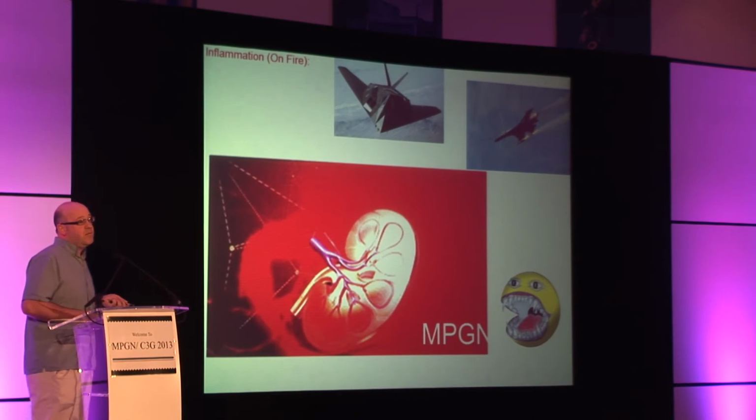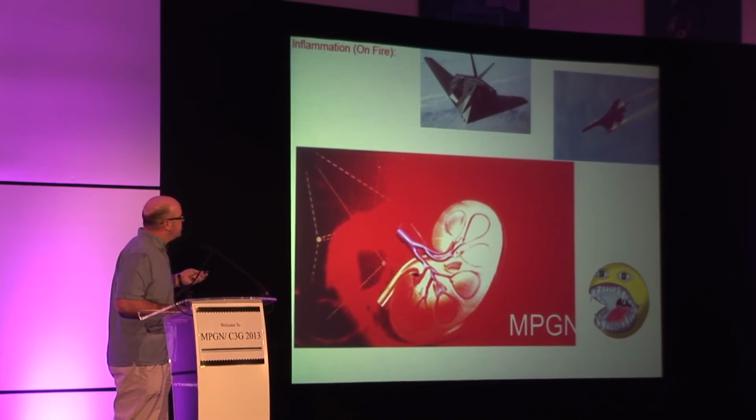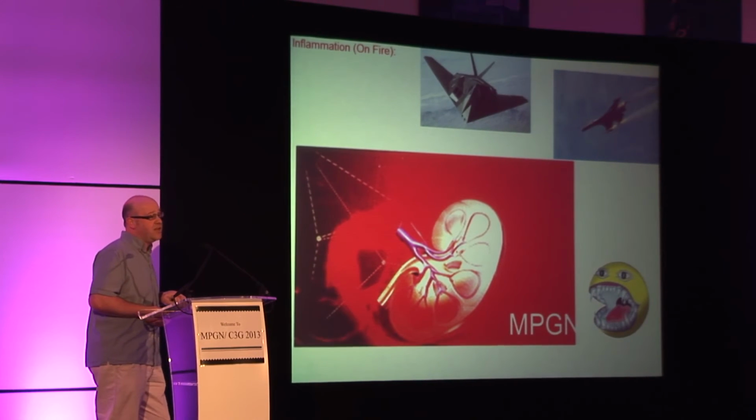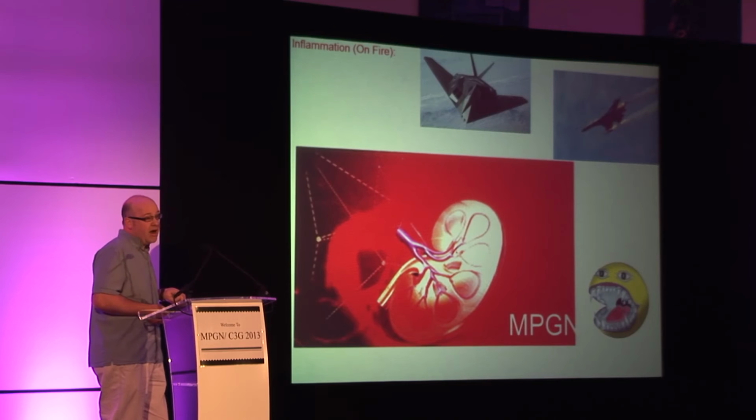MPGN, C3 Glomerulopathy, is inflammation, or just to break it down, on fire, essentially. That's what it means. It's heat and burning up, and you do get that. So MPGN falls into this territory. It may have a lot to do with B and T cells going off track. We certainly know that antibodies are involved in many aspects of MPGN, and certainly antibodies to complement proteins, which is something that I work on, are involved in creating the conditions that lead to the immune system losing its balance and beginning to see this as potentially foreign.